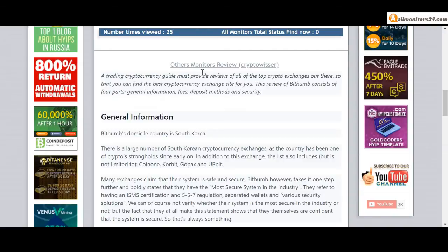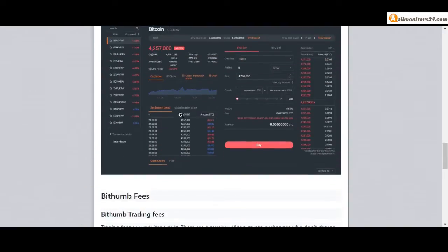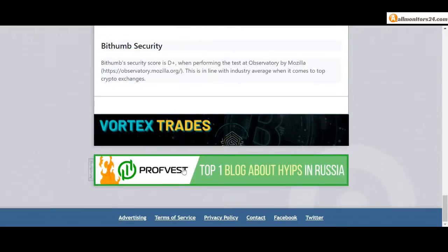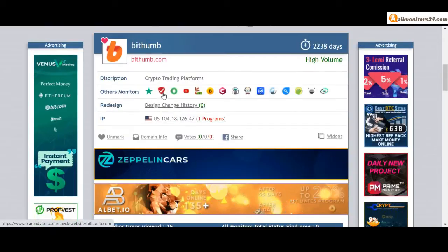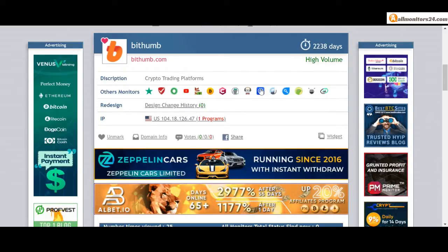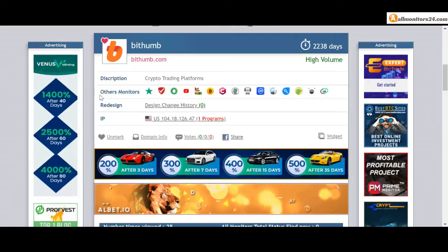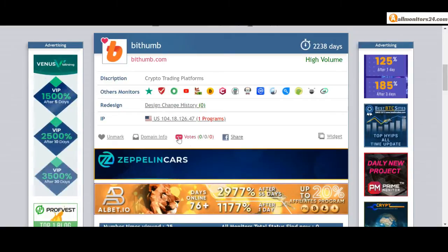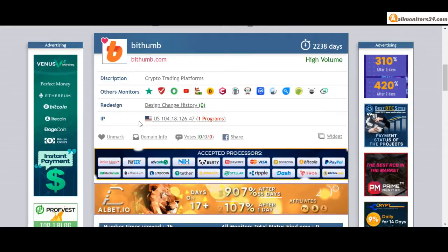Okay, next see all the other monitors' reviews. You can read here and you get more information about this site. Don't forget: before you invest, check other monitors' site reviews, and check our votes and other monitors' votes. If you see it is okay, then invest, make money.